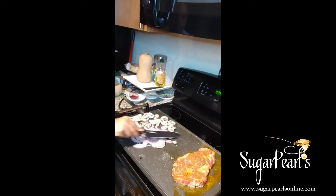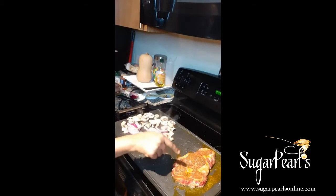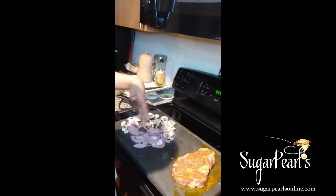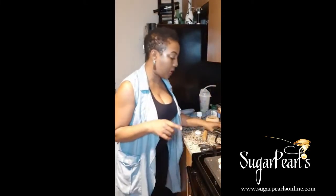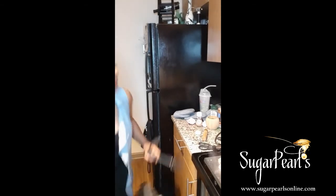Now I got this turned all the way up. Okay, and when I flip my steak, I'm going to put the asparagus on. I'll lay the asparagus on there, get some of that oil going and whatnot. It's going to be great. Trust me. Now, for my sweet potato, let me test it first. It should be done. I done had it in there about 40, 45 minutes, y'all. I'm gonna let it go a little longer.